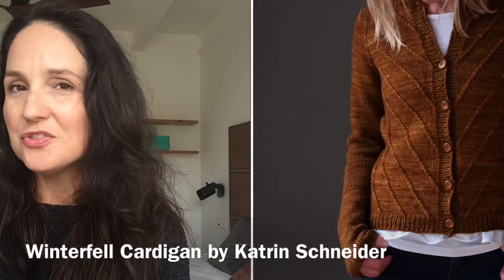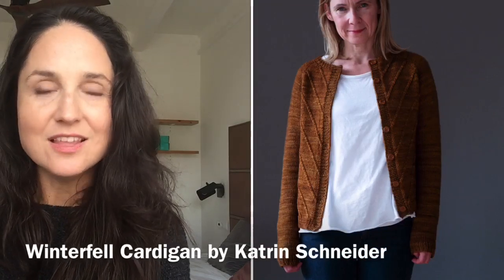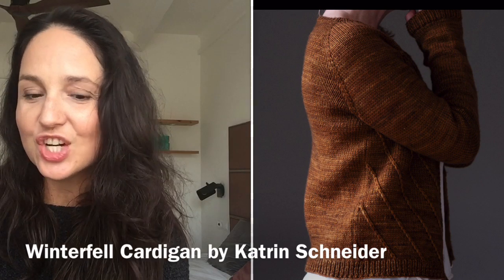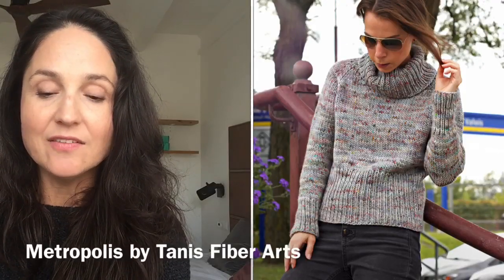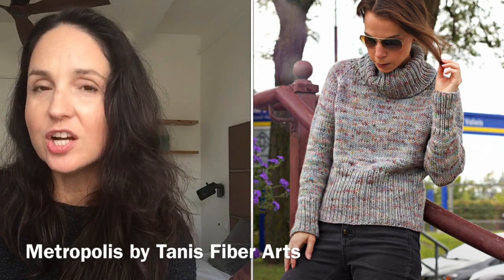There's the Winterfell cardigan which is also pretty amazing. And there's a version in Aran weight, which I think would be great. I love the direction of that. Again, a little bit of texture. I don't know, that's a possibility. And then lastly is the Metropolis by Tanis Lavallee of Tanis Fiber Arts. So if that were to work out, if I were to find a bulky or chunky yarn that I really liked, that could be really great as well. And then there's always the Ranunculus, which I've wanted to make forever, and I kind of fell to the back burner. So those are a couple sweaters that I'm thinking of.